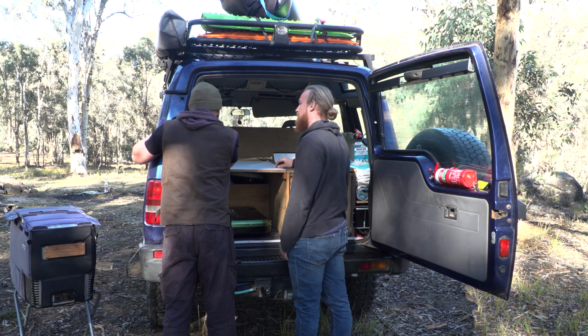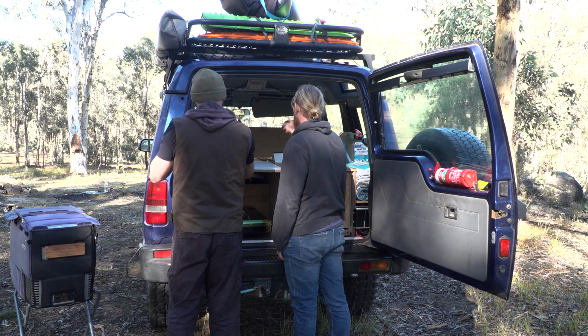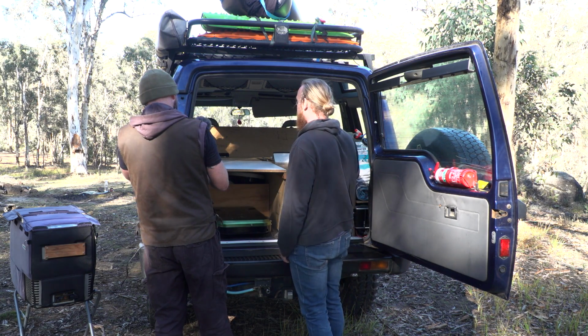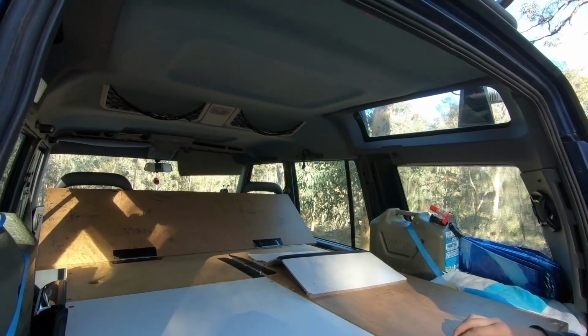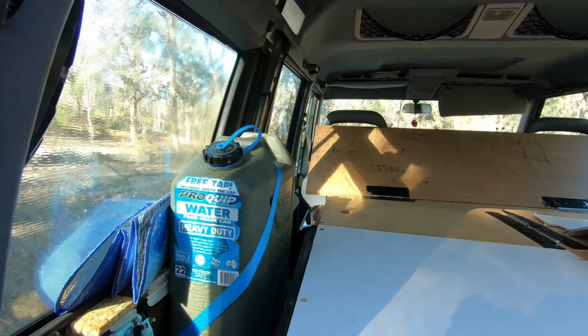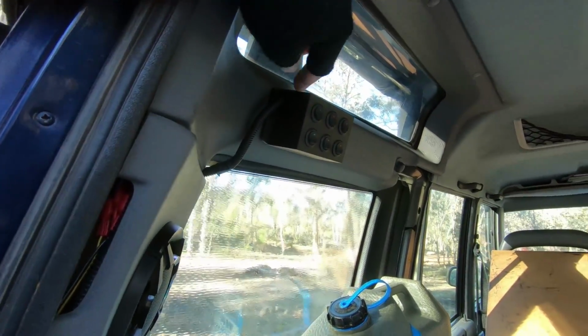If I had to. Discovery 1 has so much roof space. Actually laying on your bed, you've got a decent amount of room. Yeah, so we lay with our heads at the door end of the car, and you've got plenty of headspace. You can just about sit up, and there's plenty of space to move around and crawl around in there. Switchboard? All the things off the rear battery.